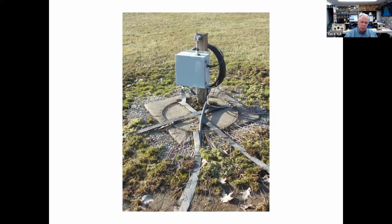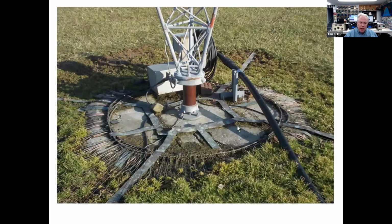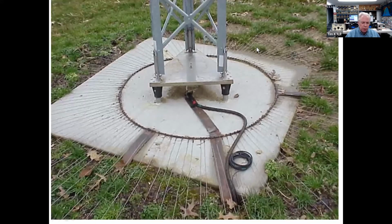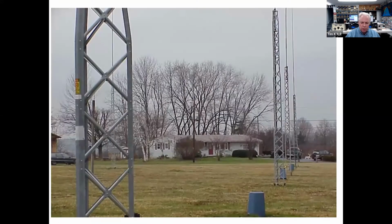And this is the bottom of one of the T-wires showing the extensive radial system and the driven element Pyrod tower with 300 radials underneath it. It's a long way from the shack, so we use 1 5/8" cable for that. The 80-meter verticals, there's 8 of them, the 2 Foursquares, and this is a broadcast style ground system, all silver soldered in, 120 radials that are a quarter wavelength long.